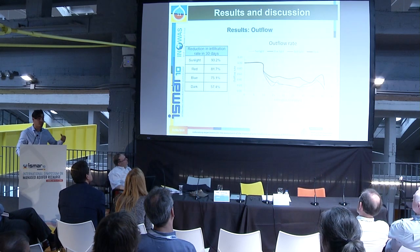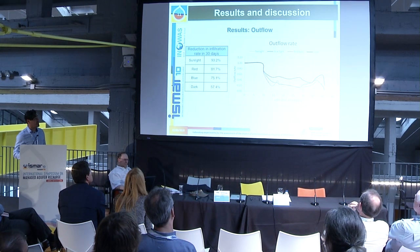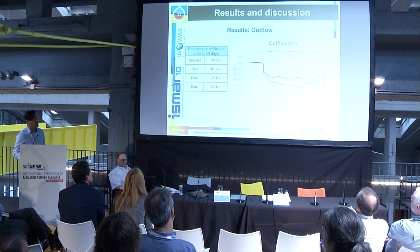So now talking about the outflow rate, in each of the columns, we also did the average of how fast the water was flowing out in the columns. And here the change between the darkness scenario and the scenarios with light was more evident, where the difference was approximately 30%.